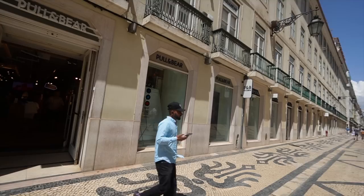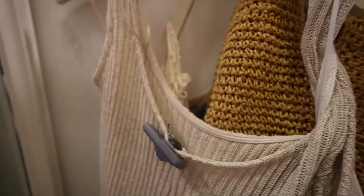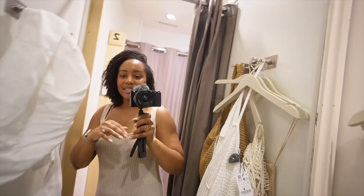I'm in this shop. This is the name. It was right next to Zara. They had so many of these nice maxi knit dresses that I've been wanting to get my hands on, and they're so cheap. They're like 30 euro and 25 euro. So let's try some on. I actually kind of like this. I think it's really cool for just a chill day.